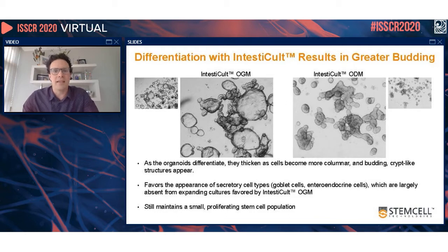So briefly looking at how this system works for the 3D organoids. You'll see on the top left how it looks with intestinal OGM and having a standard proliferating organoid culture. On the right is organoids that have then been further differentiated with intestinal ODM. You'll notice that the cell lining of the organoids is starting to thicken as the cells become more columnar, and they take on a more budding crypt-like structure.